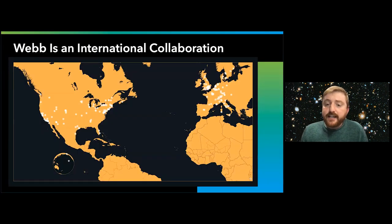As the lead agency, NASA has overall responsibility for the Webb mission. However, Webb has been an international collaboration since the beginning. More than 120 American, European, and Canadian observatories, organizations, and companies in 14 different countries and over 29 US states contribute to Webb.